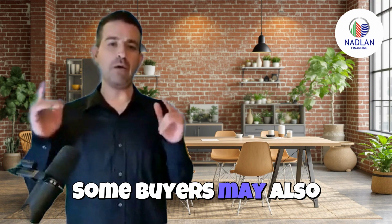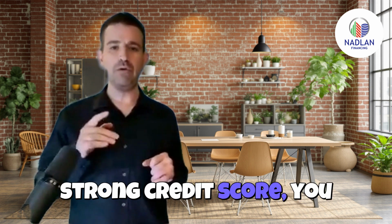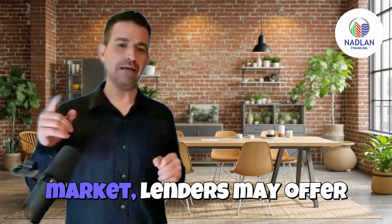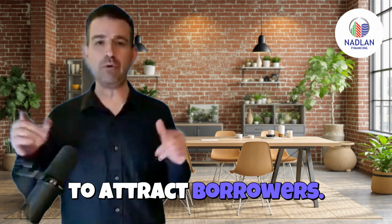Some buyers may also ask the lender to waive or reduce certain fees. If you have a strong credit score, you may be able to negotiate lower fees with the lender. Additionally, in a competitive market, lenders may offer incentives, including covering part of the closing costs to attract borrowers.